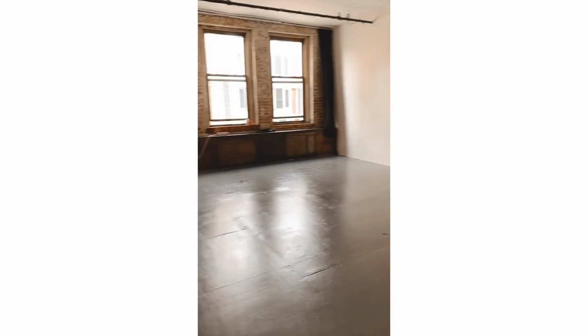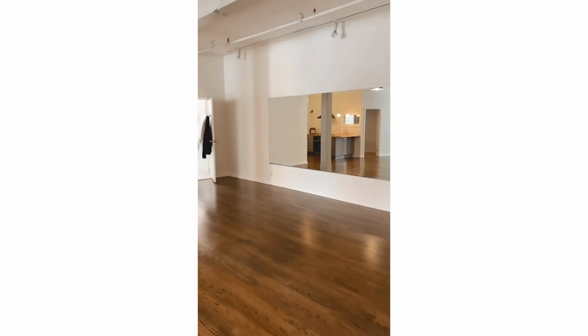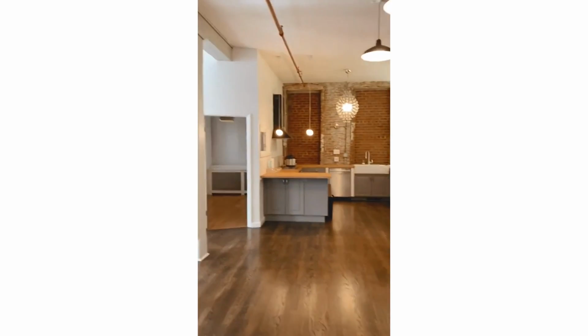Before I moved in, it was just very bare bones. Definitely a beautiful factory loft conversion. You see a lot of factory loft conversions in Williamsburg and Bushwick.